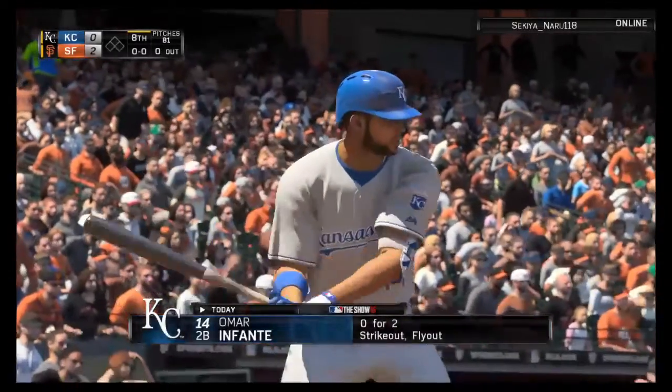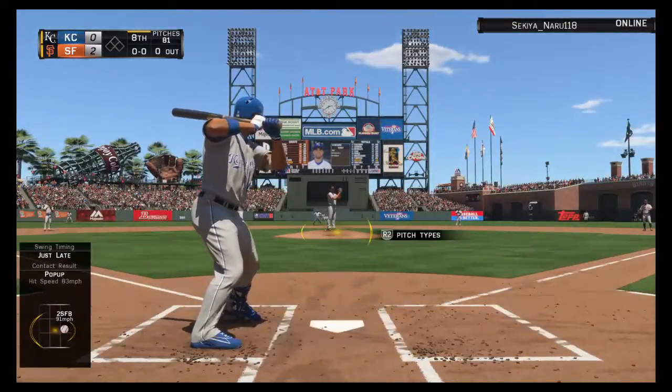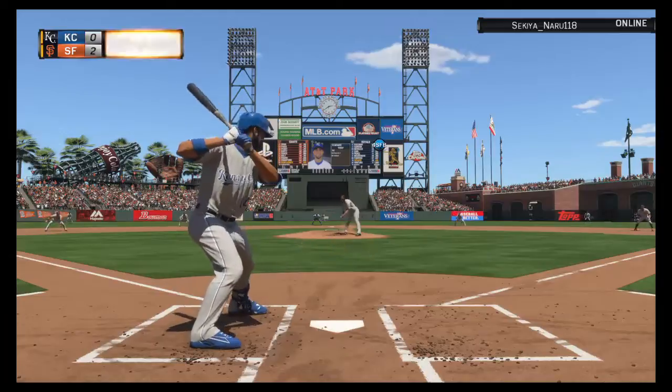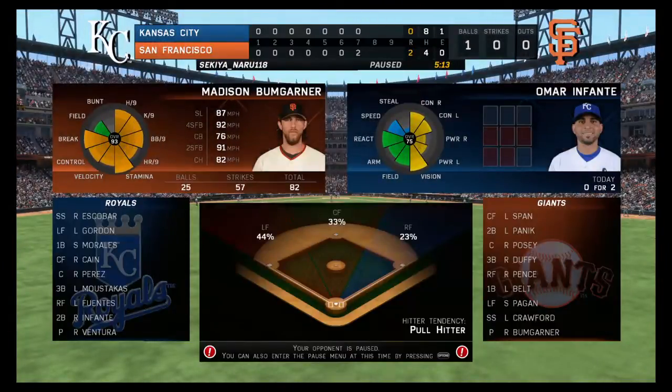Omar Infante comes to the plate, and he'll start us off in the 8th. And so far in this one, they're still getting shut out. So this leadoff at bat could be huge if he can just get on base because they've been held in check all game. On to the 8th now as the first pitch is a fastball that's looked at for ball 1.